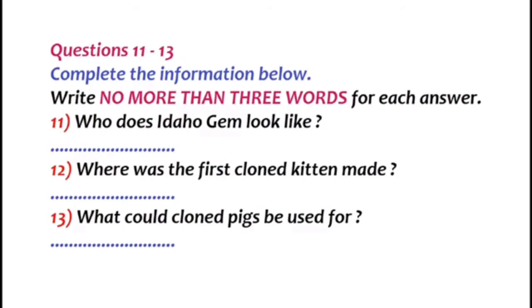Now, the last animal example I'd like to look at today is the pig. In 2001, five piglets were born, all female. They were created by a firm who claimed that their birth is an important step for medicine.